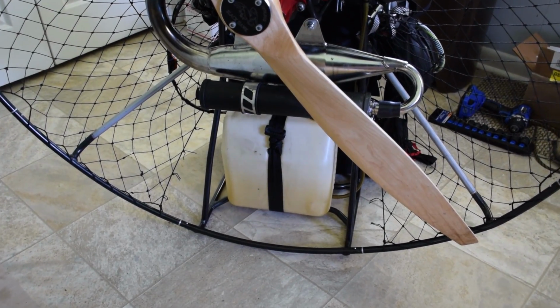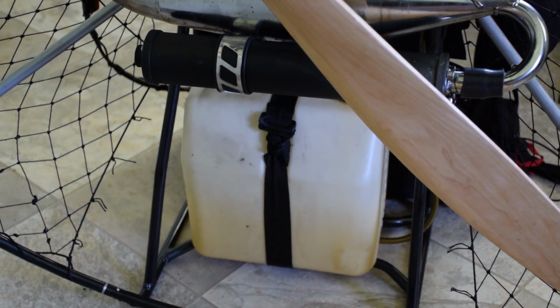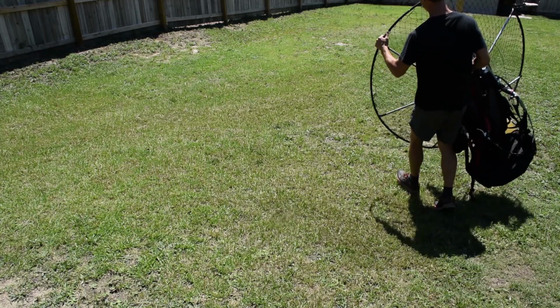I guess there's only one last thing to do. Put fuel in her, start her, and see if I know how to put an engine together.